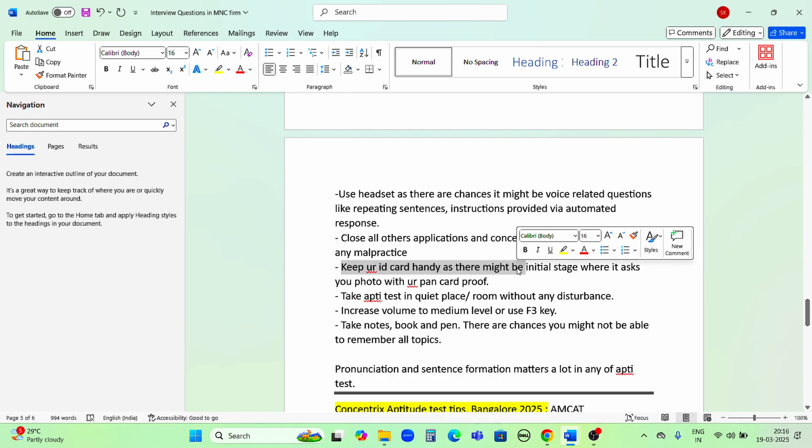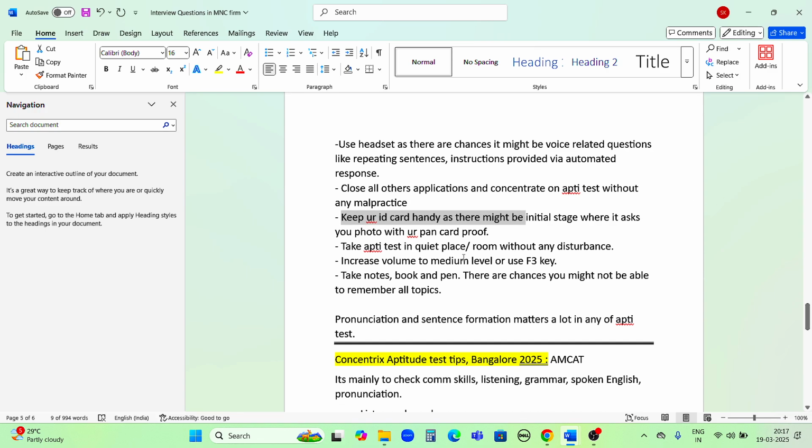In a few cases in certain MNC firms, it will ask you for proof, to show with your picture. So be dressed decently, and take a photo which is clear, so that it works as proof. And apart from that, volume. Before you do this particular test on a laptop, do check that the volume is at a medium level where you can hear properly, because if you change the alt tab or check something in between, it will be very difficult for you to continue the test, and the system will not allow you more than once. So be aware of the sounds, the speaker volume or the system volume.